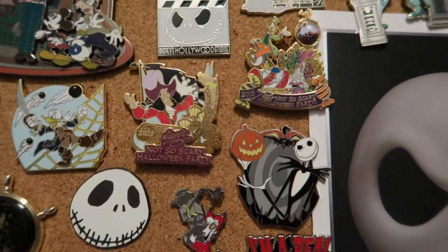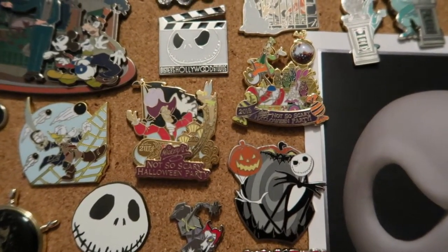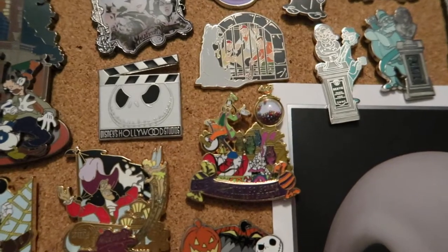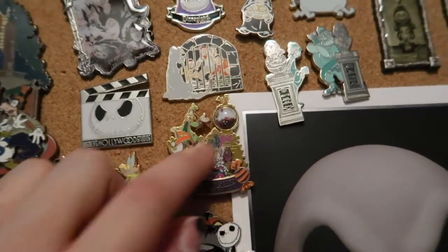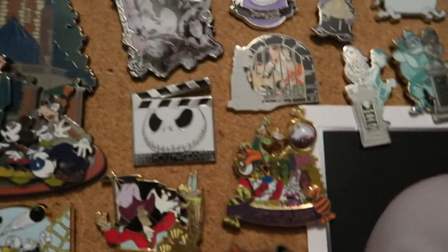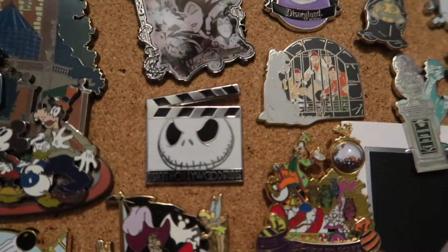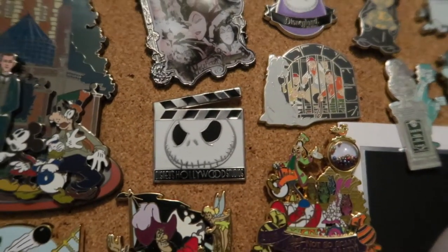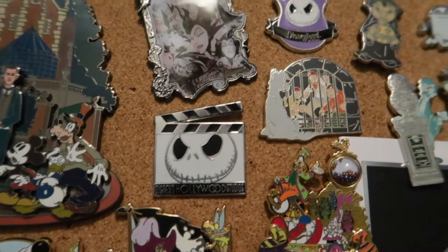Another Mickey's Not So Scary Halloween Party pin. This is from 2014. It's got Hook and Tinkerbell. This next one is Goofy, and this little area here is filled with little balls, which is awesome. That one is from 2015. We have a Jack Skellington little movie clapper. I don't know what they're called, like those directorial things, but that is from Hollywood Studios.